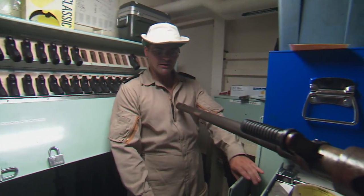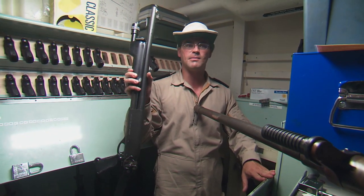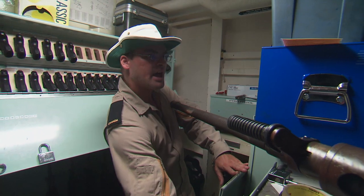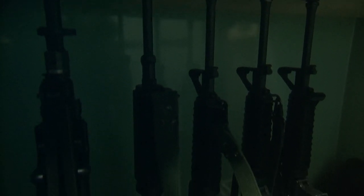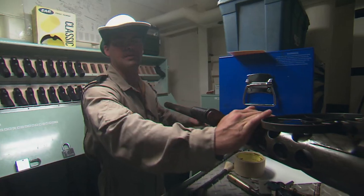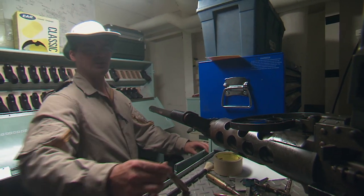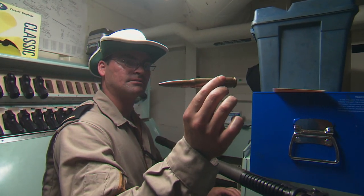In this cabinet here, you have the shotgun, primarily used by the boarding party. And you also have the C7 in the opposite cabinet over here. Your biggest guns are the 50 cal right here. As you can see, it's physically bigger. The rounds are much bigger as well. This is a dummy round right here. This is the size of a 50 cal round.